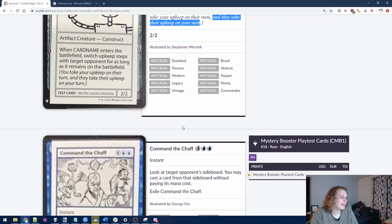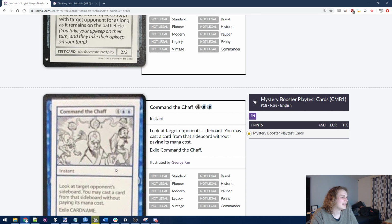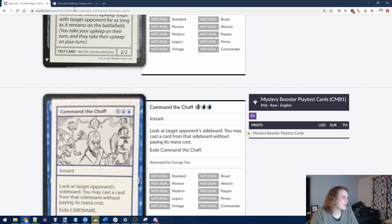Command the Chaff. Look at target opponent's sideboard. You may cast a card from that sideboard without paying its mana cost. Exile Command the Chaff. So here we see some infamous cards being referenced. That's Chimney Imp, of course, on the left. Guy in the middle is One with Nothing. Another infamously undesirable card that typically reads as entirely useless, but actually has some interesting corner cases, some fun things. Never really good, but interesting. It's $7. And then this guy over here, I'm pretty sure is Mudhole.